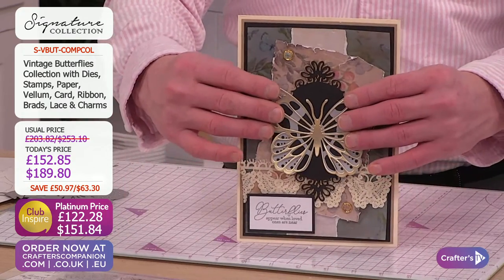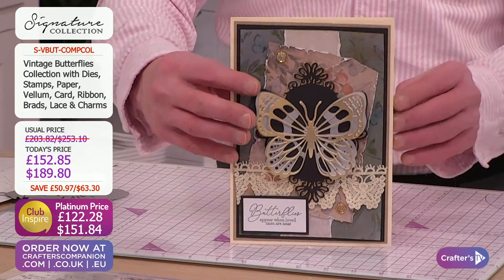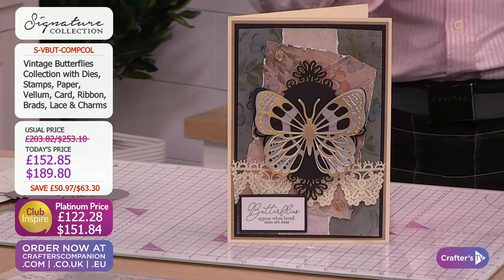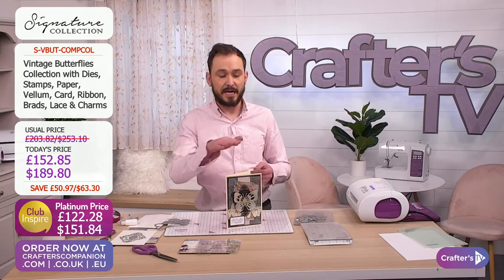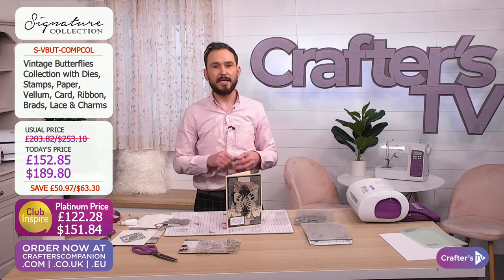Yes, I've gone in with the layers, with the foam pads, but you're still getting extra layers from the butterflies that then fold flat. So there we go. We've all got craft card in our stash. We've all got black card. Most of us have got ivory, although it would still work with a white card blank, but there we go. Something, hopefully, that you think is looking quite elegant.